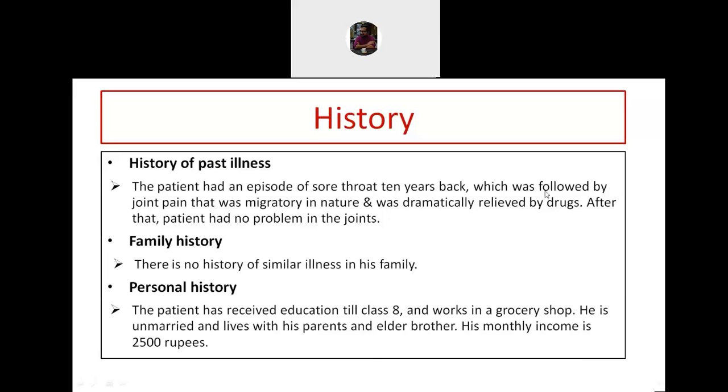When you take the history of past illness, do not just write anything and everything that the patient says. Arrange in a manner that you can deduce the thing. So the patient had an episode of sore throat 10 years back, which was followed by joint pain that was migratory in nature and was dramatically relieved by drugs. After that, the patient had no problem in the joints.